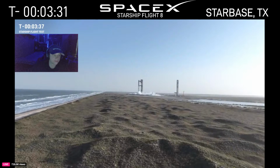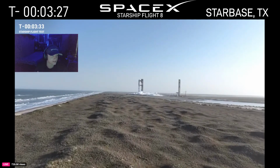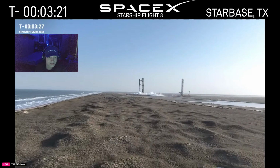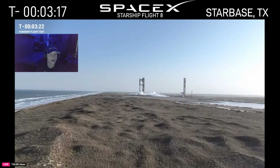Once prop load is complete, we got just shy of 1 million pounds of liquid propellant, first stage liquid oxygen, second stage liquid methane on both vehicles. All of our ground systems will do what's called pushbacks. We'll clear all those feed lines. We're not continuously replenishing propellant on board Starship.